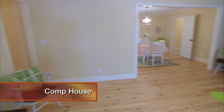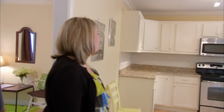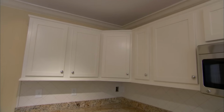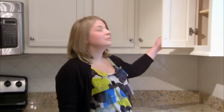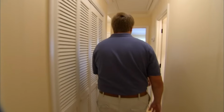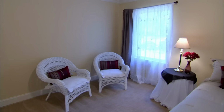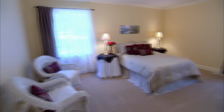Oh, wow. It's nice and bright in here. Yeah. That's an open kitchen. I like the color of the cabinets. It's very fresh looking. All the handles seem to match. Doesn't feel cluttered or claustrophobic. Nice bedroom here. It's nice and open. It doesn't make you feel like you have a stomach ache. They don't have a bunch of junk. Nice big baseboards. Crown molding's nice.